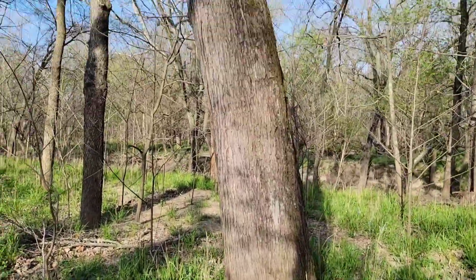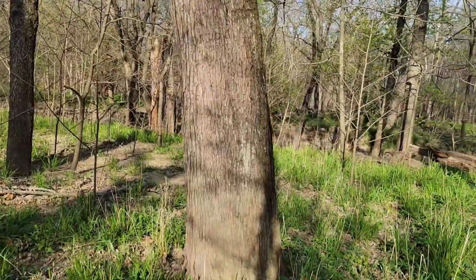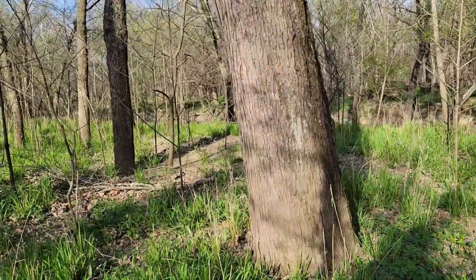There's a hard leaning maple. We'll see if we can put a hinge in it and bring it down.